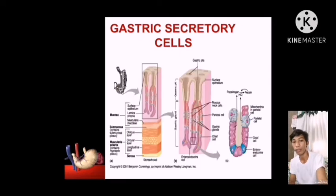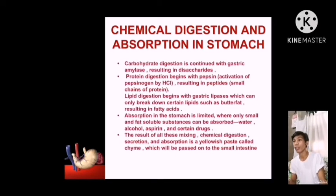Okay, we proceed to chemical digestion and absorption in stomach. Large food molecules, for example, proteins, lipids, nucleic acids, and starches.